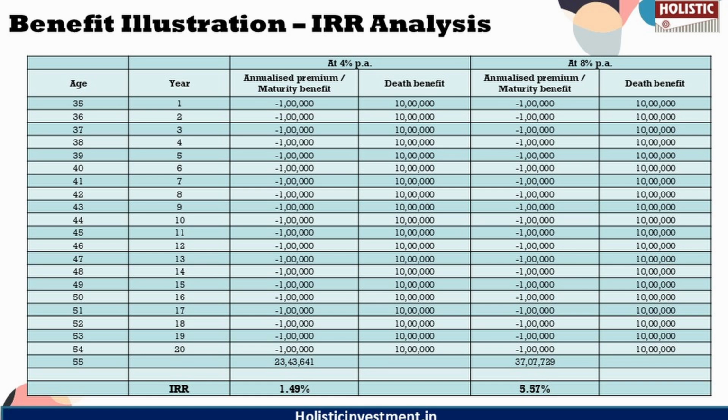So in this scenario, we are going to calculate the assumed gross return in 2 scenarios. As this is a ULIP policy and it has market risk because he has opted for a 100% equity fund, we are going to calculate the returns in 2 extremes, a worst case scenario and a best case scenario.